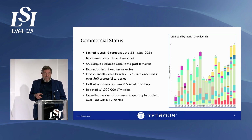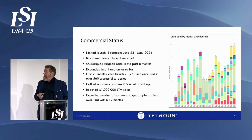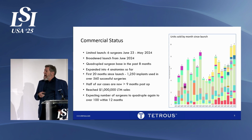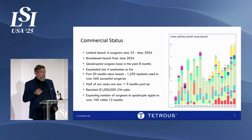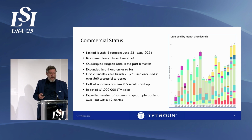Our LTM revenues reached $1 million in February, and annualized run rate for February was $1.5 million. And we're expecting to quadruple again the number of surgeons over the next 12 months. We're fully commercialized in the US and Australia, and we just had a press release this morning announcing New Zealand as our next distribution partner.